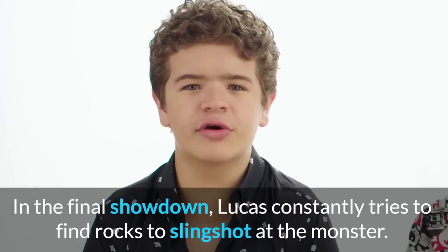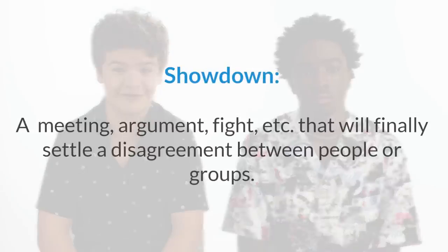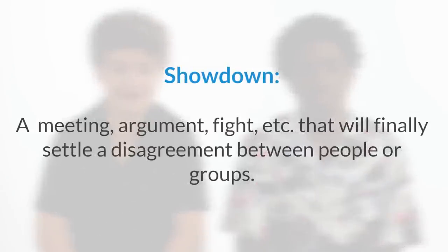In a final showdown, Lucas clumsily tries to find more rocks to slingshot at the monster. A showdown is a meeting, argument, fight, etc. that will finally settle a disagreement between people or groups. In this case, it's a fight, as the boys and Eleven face the Demogorgon.